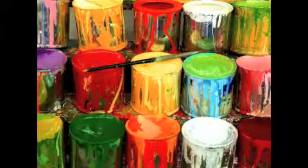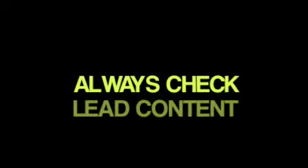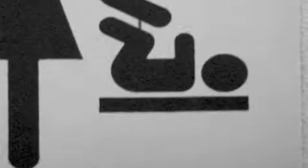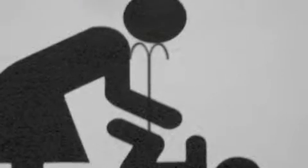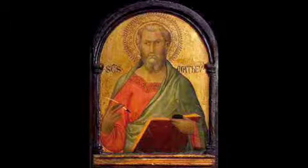Selecting low emission paint is also a necessity, especially for women who are trying to get or are pregnant. Always check lead content. Although less of an issue these days, many older houses are painted with mixtures containing lead, a highly carcinogenic chemical that is not good for babies nor for ladies with babies. Well, that pretty much sums it up. Live like a pig, die like a pig. Live like a saint, won't die from paint.